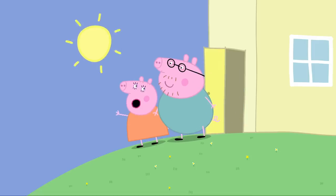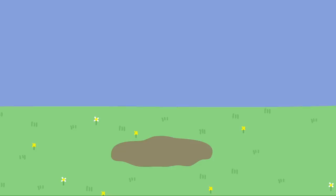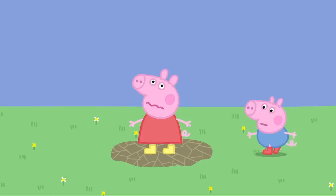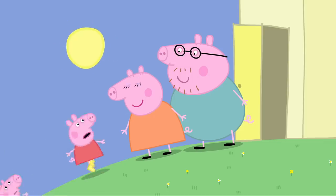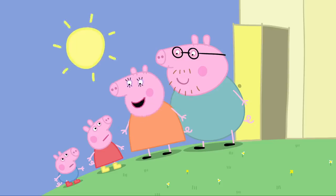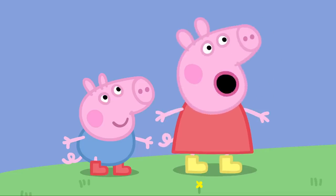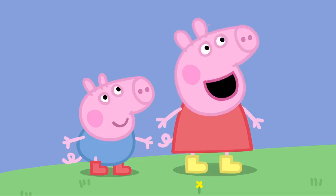What a lovely hot day. Peppa and George are wearing their boots. They are going to jump in muddy puddles. I love muddy puddles. Oh dear, the sun is so hot that the puddles have dried up. Mummy, Daddy, the puddles are all dry and we can't jump in them. Never mind, Peppa. It's so sunny, you can play in the paddling pool instead. Yes, the paddling pool. First, you have to change into your swimming costumes. Yes, Mummy!